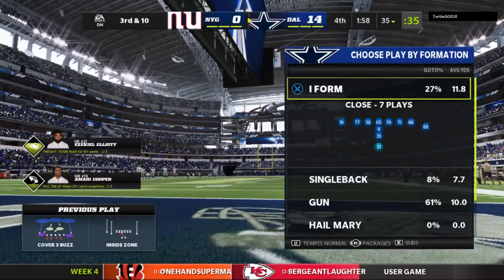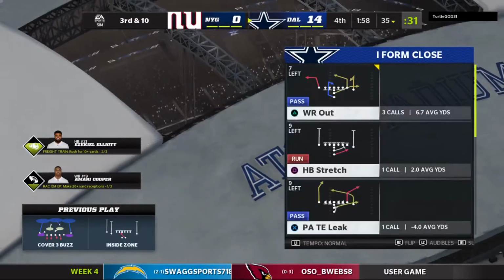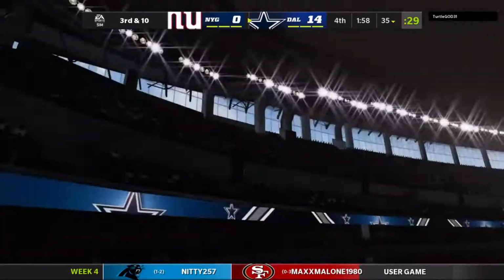Down under 2 minutes to go in this football game. Keep playing hard, fellas, all day. Woo! Let's get it.